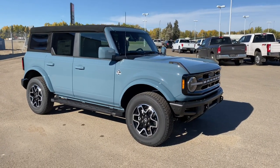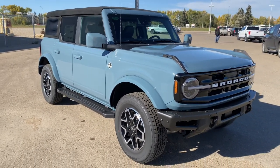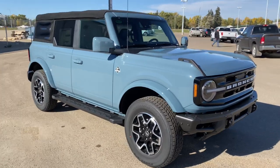Create package. The customer is going to be doing a 4-inch lift on it and bigger tires. Can't wait to see the end result. It's going to look really sharp.